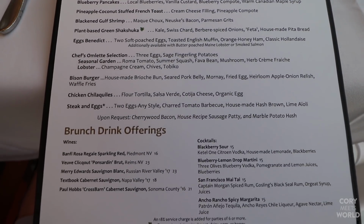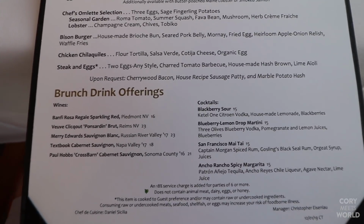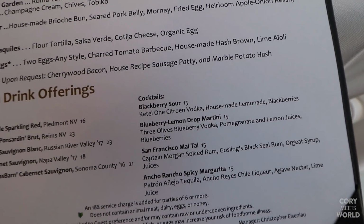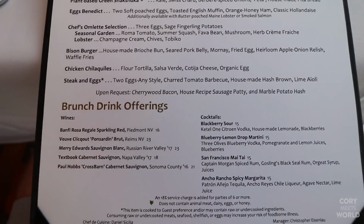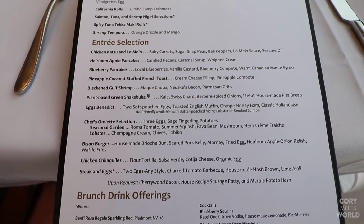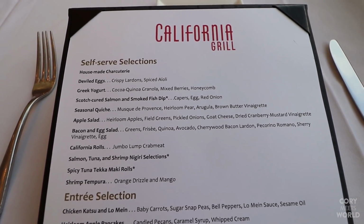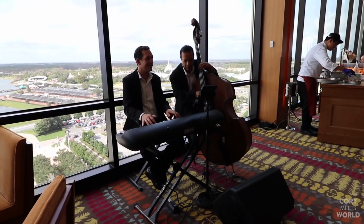And then also, all your drinks are included. So you can get everything from soda and juices. They do have some specialty cocktails that are upcharges, but champagne, mimosas is included, unlimited, with the buffet as well and with the entree selection. So some really amazing looking food. Can't wait to dive in.